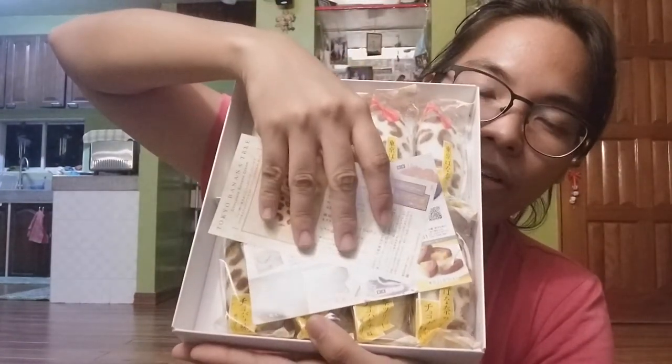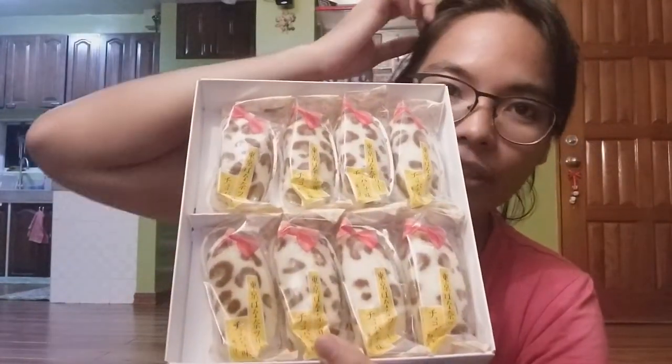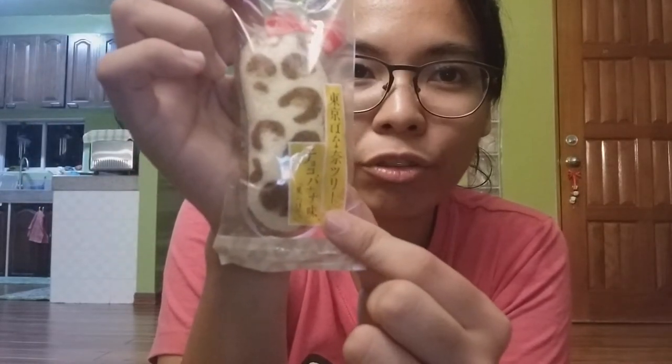placed in here a while ago. So I remove it. So let's taste one. So it's so small and cute. You can see the packaging. It has just a ribbon inside in the plastic packaging. It says here the choco banana.